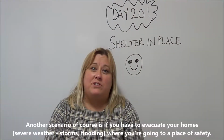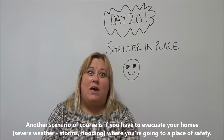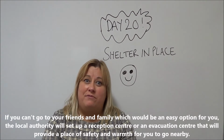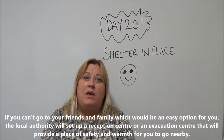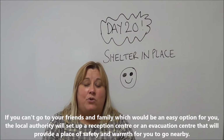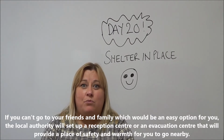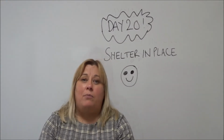Another scenario, of course, is if you have to evacuate your homes, where you'll go to a place of safety. Now, if you can't go to your friends and family, which would be an easy option for you, the local authority will set up a reception centre or an evacuation centre that will provide a place of safety and warmth for you to go nearby.